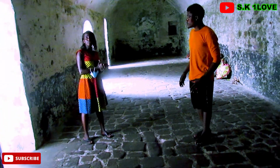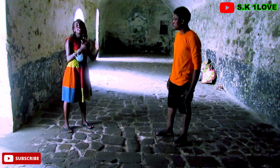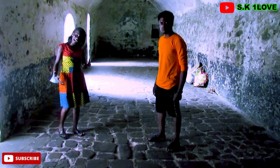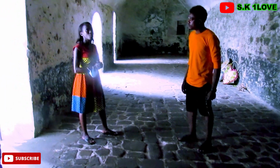They came from this country, by then called Gold Coast. They came from other parts of Africa like present-day Nigeria, Burkina Faso, Togo and the likes. But they had to walk barefooted to this place. It took about 2 months of walking.